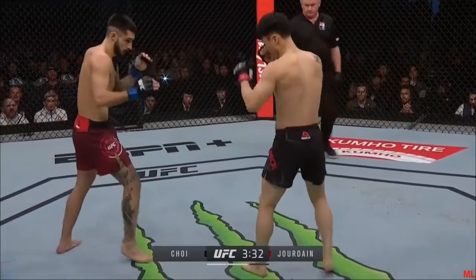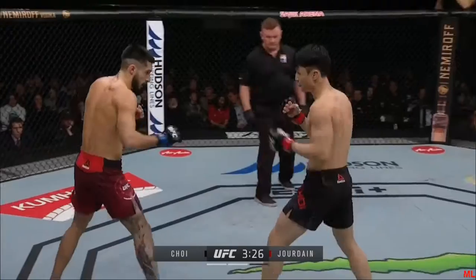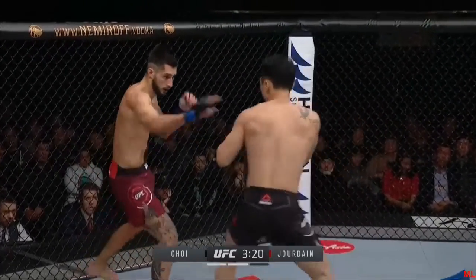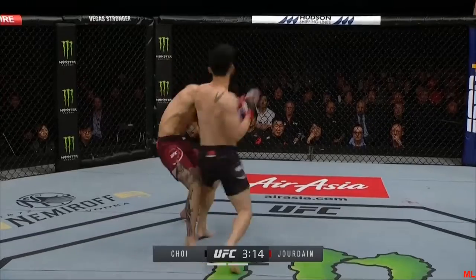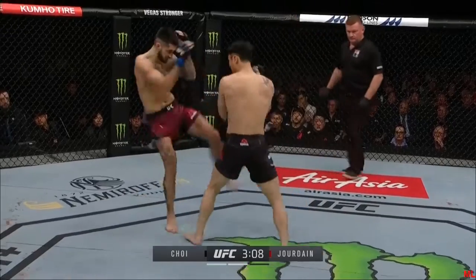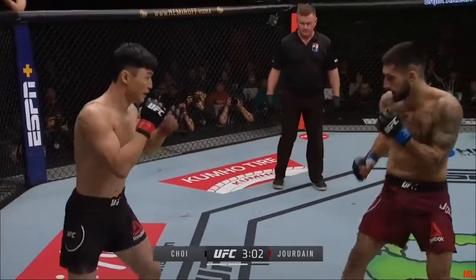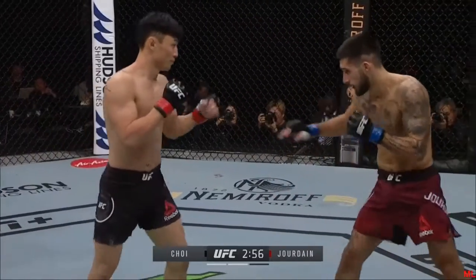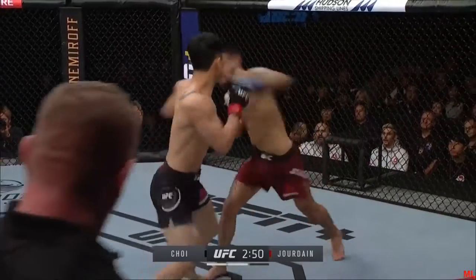Again with a body kick. Jaurdain's attacks come from so far out, he covers distance. Nice overhand left. Faked that uppercut, Dan, and then came in with a different attack. Got to close the distance. Meanwhile, Jaurdain continues to find the rhythm here. Good body kick again. Blocked by Choi, who takes the shot. Two minutes into the second round, and it's Jaurdain with the advantage in striking numbers as Choi throws heavy.